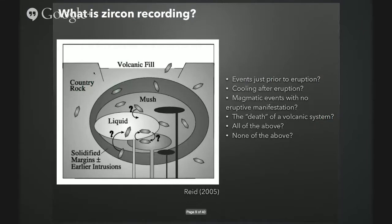So what that does is start to make us think about what the zircon that we find in these magmas are actually recording. There's a lot of different things that we can interpret. In this diagram here on the left, the little doubly terminated crystals are zircon, and this is supposed to get at the idea of where zircon might be coming from. They might be coming from the mush. They might be crystallizing in the liquid. They might be coming from the rock all around the magma chamber.